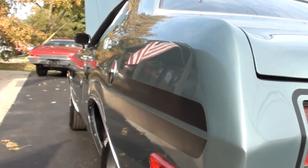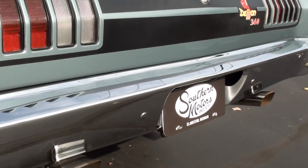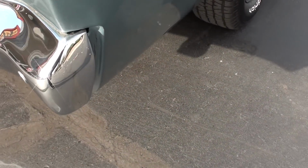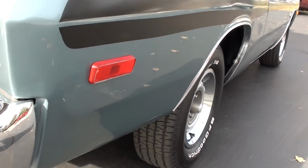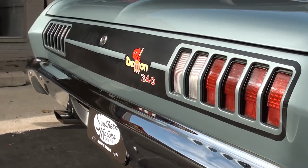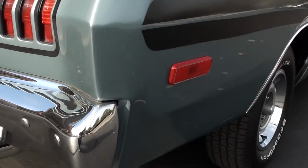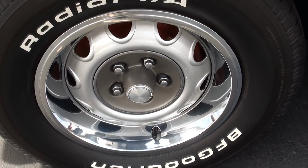Good, solid, straight car. Wear mark in the bumper right there. Again, I don't try to pick them apart, guys, but 80% of these cars, we don't get to see the people. They buy them right through these videos. So I try to show you the things that I see, and none of them are perfect, believe me.